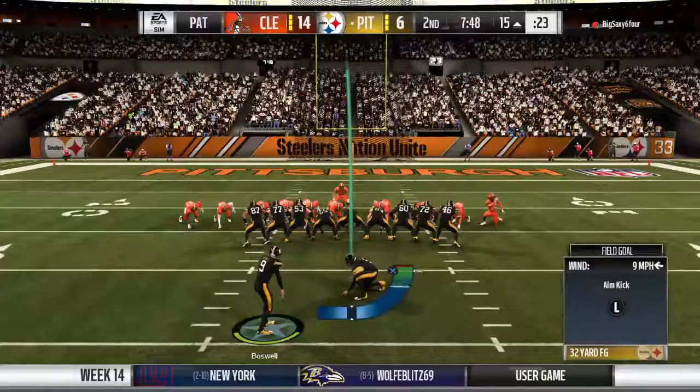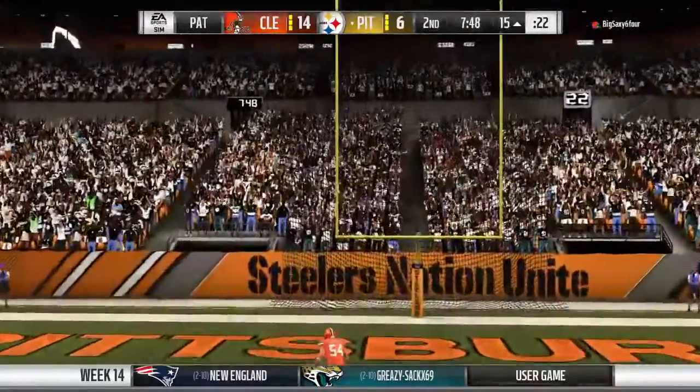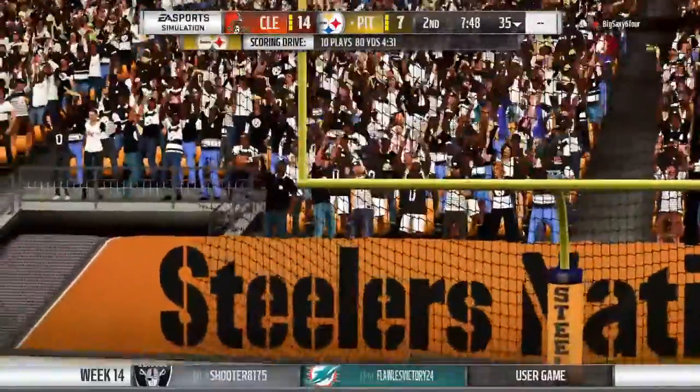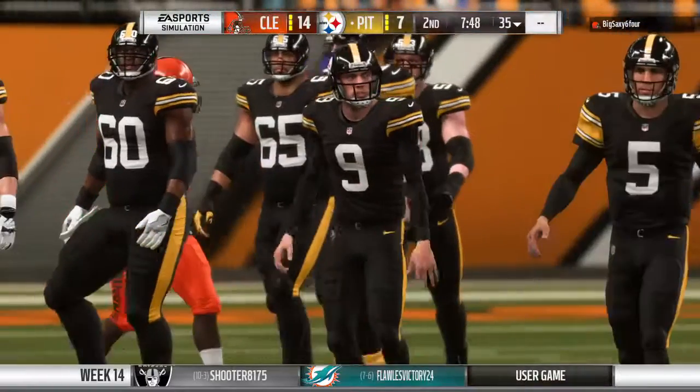For the extra point. Extra point was hooking, but he does make it through. And that'll make our score 14-7.